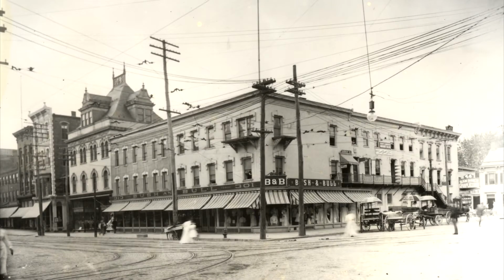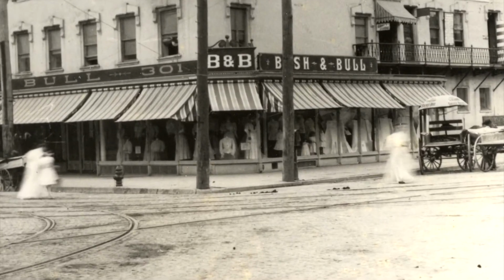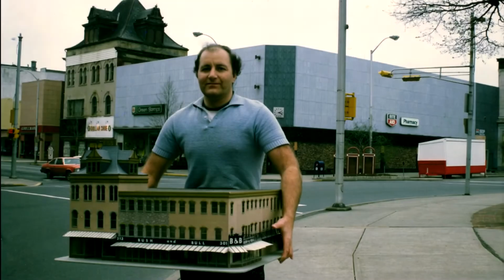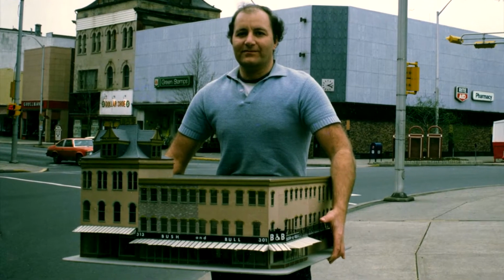Bush and Bull department store on the northwest corner of Center Square in 1900. Woolworth's department store moved to this location in 1937. Note tracks in the street and horse droppings. Watch where you step. A model of the Bush and Bull store in 1984.